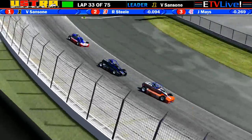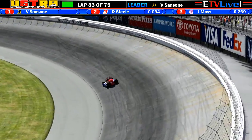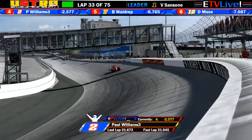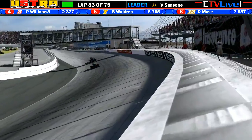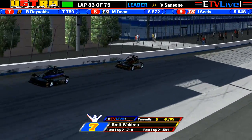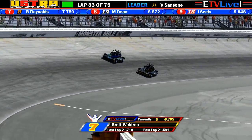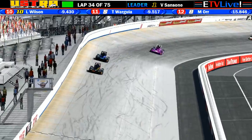But hey, let's not count out some of these guys in the back. Paul Williams in the number 2 machine. He's about, let's call it, 2.4 seconds back of the leaders up here. Brett Waldrop in that number 7 car. He's about 4.5 seconds in back of Williams right now. But this thing ain't over yet, Cowboy, and it could be anybody's night, with these Silver Crown cars.